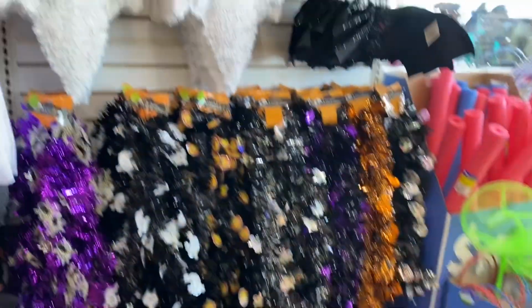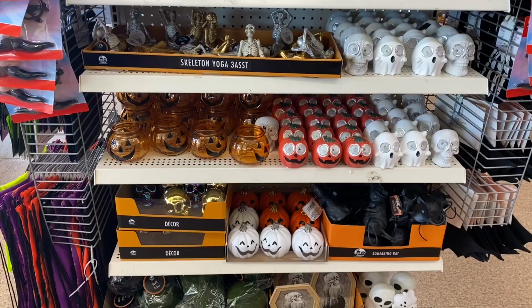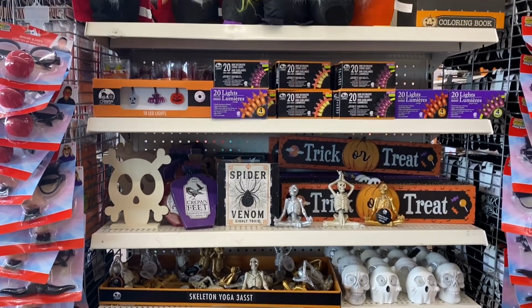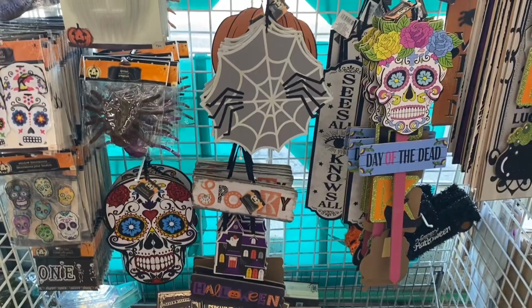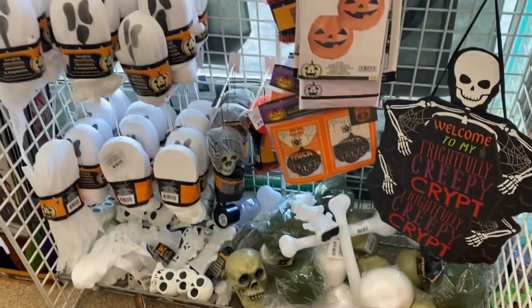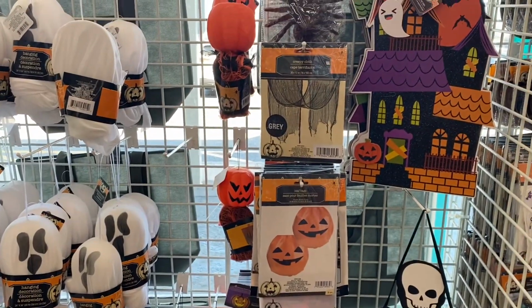And they had all the garland for Halloween as well. More of the pumpkins, jack-o'-lanterns, skeletons doing yoga. Great signs. And the candy corn gnome, that was my favorite. That's new this year. And then they had the zombie and the witch one as well. More great signs here. And they had the skeletons there, the bones below, the ghosts, the hanging ghosts.